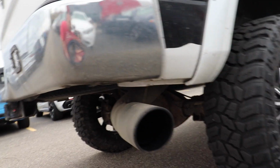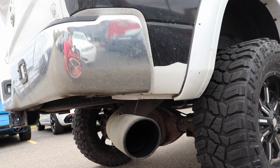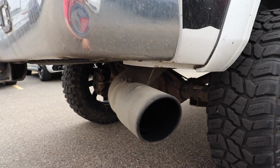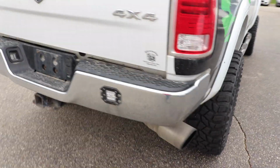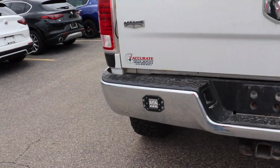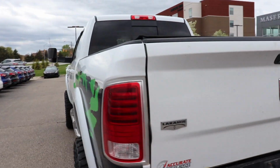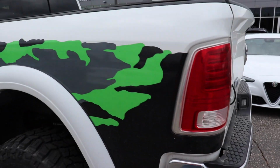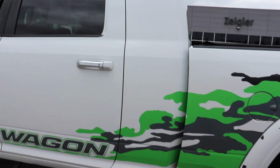I believe this is a 5-inch turbo back straight pipe exhaust with a 6 or 7-inch tip. This truck is fully deleted. You do have auxiliary backup LED lights in the back, LED tail lights, tonneau cover. Again, this is the Megacab.